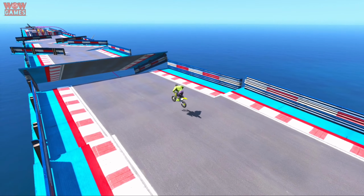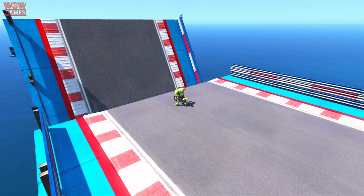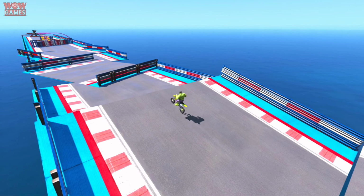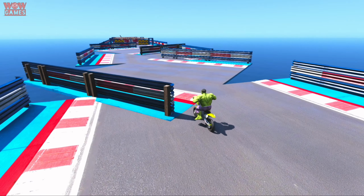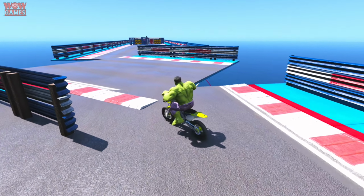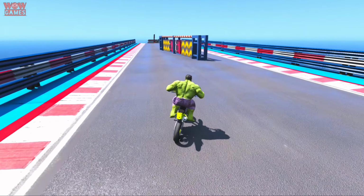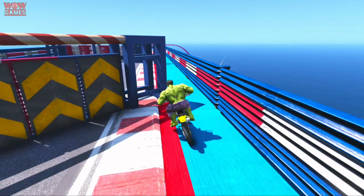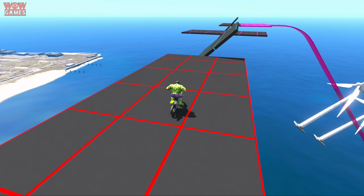Help keep moving forward and just pass one rotating track. Now the second one. Good. Alright, keep going. He goes to the last rotating track. Nice. Some rotating barrier ahead. So far so good. Nice, he passed it.